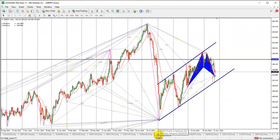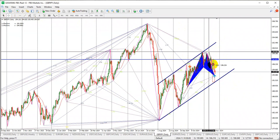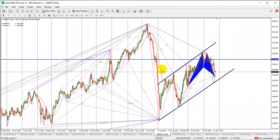Then GBP/JPY, you can see I've already drawn a channel for you to see. We started selling GBP/JPY last week, and we made 250 pips, and you can see that, for those of you that watch our analysis, because I told you that it was going to go down. This was already almost 700 pips movement for GBP/JPY. Congratulations to all those that watch our video analysis and took action.